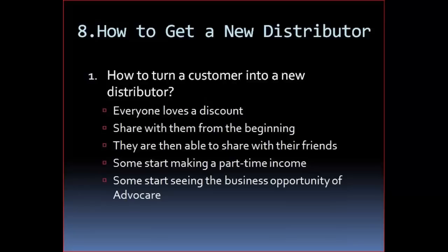Okay, moving on. So Renee, I know that you and your husband Jeff have been great at doing this, but how do you turn a customer into a distributor and possibly into an advisor? You want to comment on that?